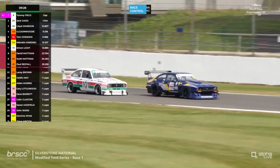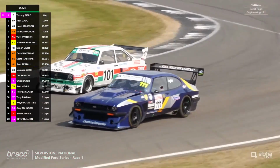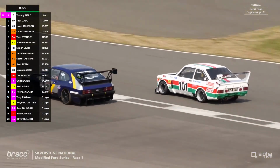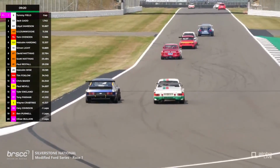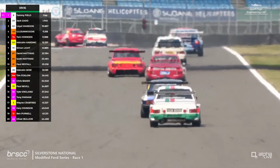There is the 111 of Simon Light. He's just got ahead of Malcolm Harding. This for 6th position. Malcolm Harding is leading his class. That's Class B+, but he wants to try and regain this place as quickly as he can. I don't think he'll out-grunt the Capri, though, will he? He's not going to, is he?